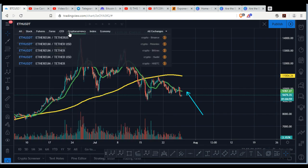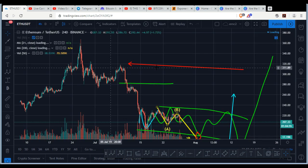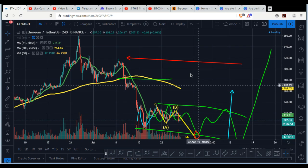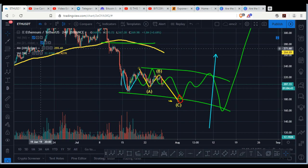I'm glad most of you guys didn't buy yesterday. Hopefully most of you guys didn't buy at the top. Okay, you see Ether, you can take a screenshot, man. I think this one's gonna play out beautifully, guys. Let me get this moving average out of the way. Okay, so this one could play out beautifully, guys.